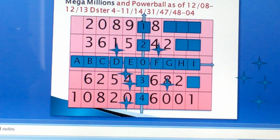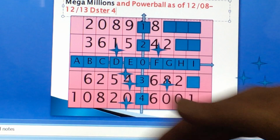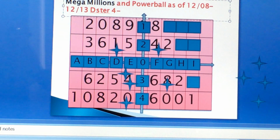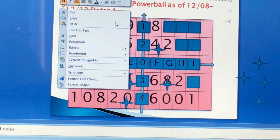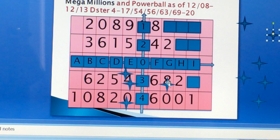For the Powerball numbers, the winning numbers were using Dster number 4. Let's see if it did good now, because Powerball is going to be on Wednesday. They can release the jackpot for one game. You don't know what jackpot they can release first. They only have to keep one jackpot high.